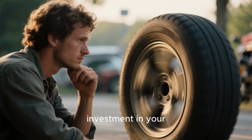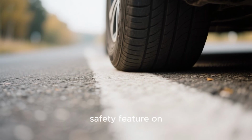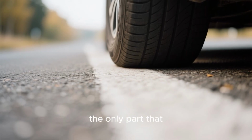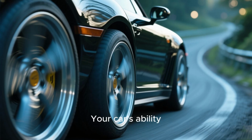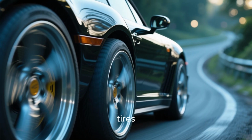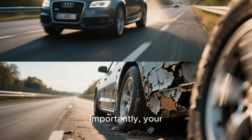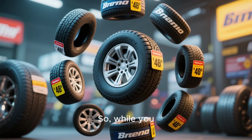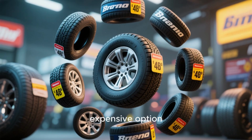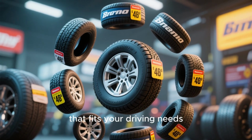Think of your tires as an investment in your safety. They are the single most important safety feature on your vehicle because they are the only part that actually touches the road. Your car's ability to accelerate, brake, and corner all depends on the quality of your tires. Skimping on tires can compromise your car's performance and, more importantly, your safety. So, while you don't have to buy the most expensive option, it's wise to invest in a quality set from a reputable brand that fits your driving needs.